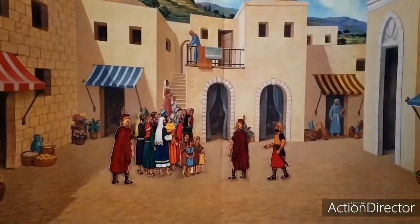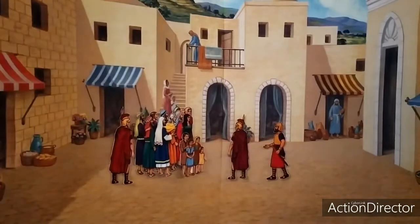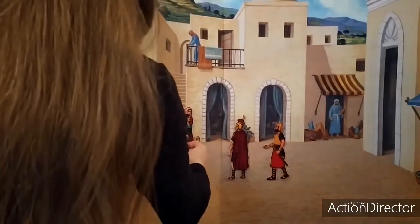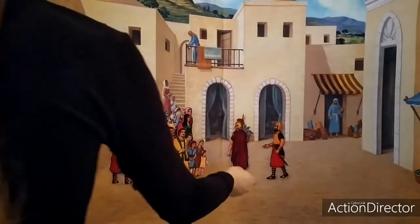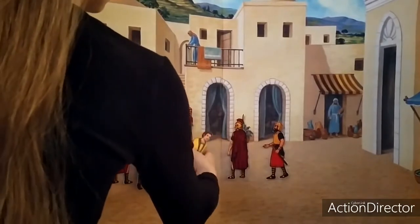Our story comes from Daniel chapter 1. King Nebuchadnezzar of Babylon destroyed Jerusalem and the kingdom of Judah. He took many people captive. Among the captives were Daniel and his three friends, Hananiah, Mishael, Azariah. King Nebuchadnezzar asked Ashpenaz to choose young men whom he could train in his court.